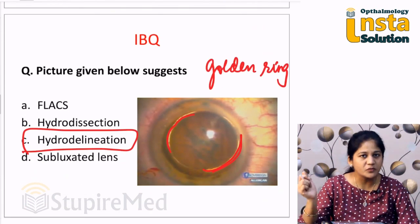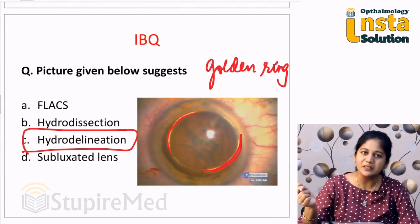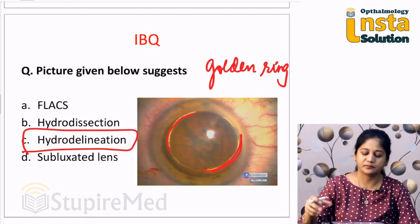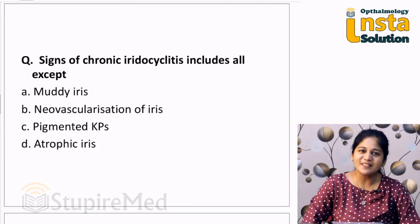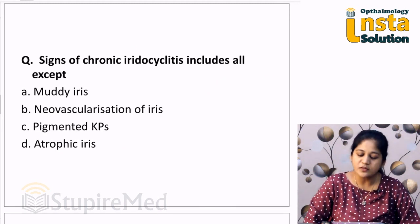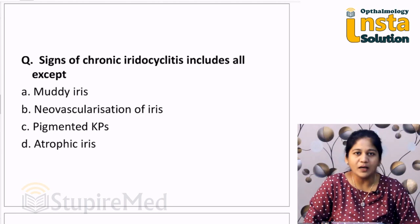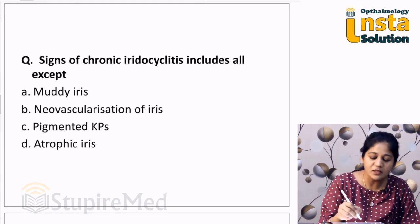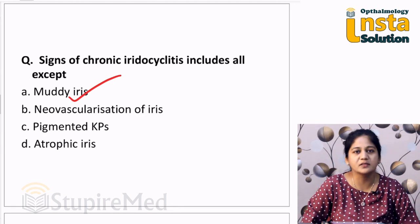So these are the steps of phacoemulsification, and again I'm repeating, golden ring sign is for hydrodelineation. So welcome to Insta Solution number 4. Signs of chronic iridocyclitis include all except: muddy iris, neovascularization of iris, pigmented KPs, or atrophic iris. So friends, the answer here is a muddy iris.